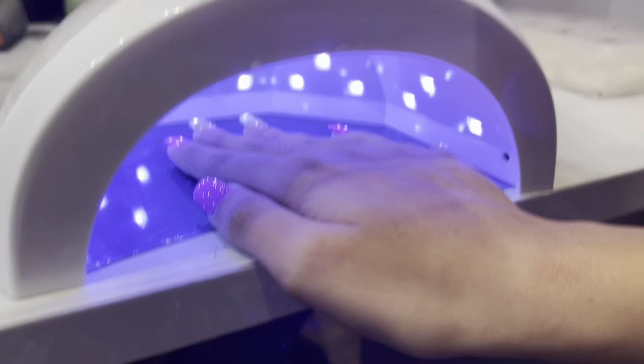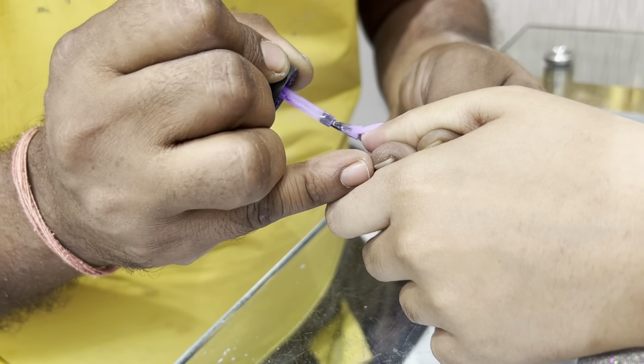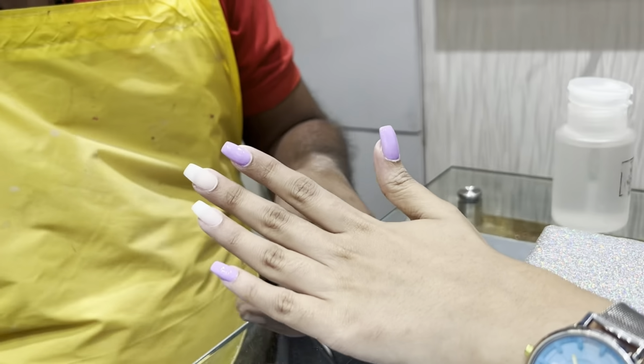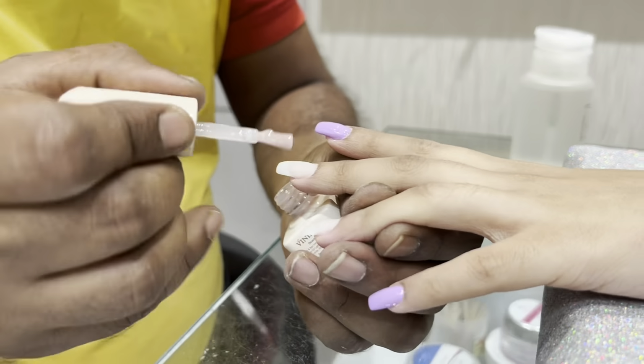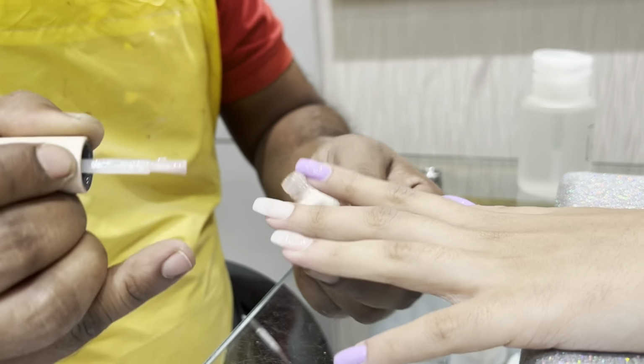So please make sure that you get it done from a good place. Now let's talk about how long do they last. Nail extensions last usually for 2 to 3 weeks, but it also depends on the growth of your nails. You can get them done again.